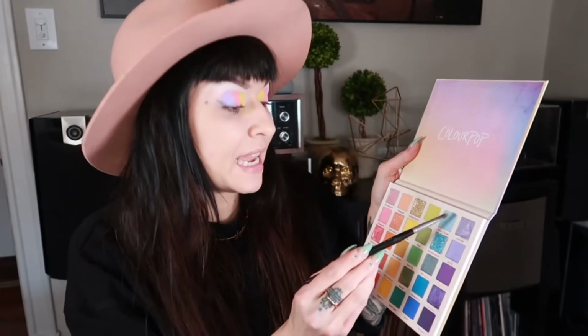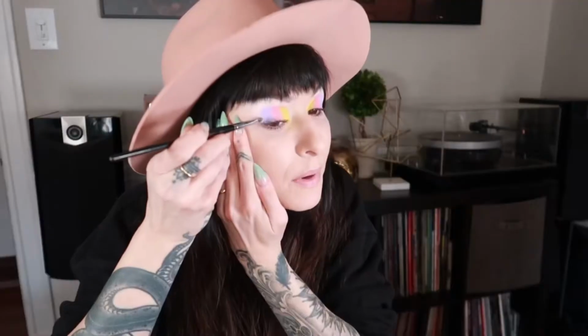Now I'm gonna go in with this Take It Easel. See what they did there? And I'm gonna put that on the very edge and kind of shape it into a pointed shape. So I'm just freehanding this business.